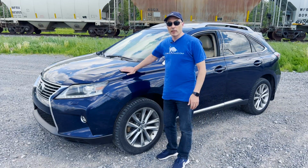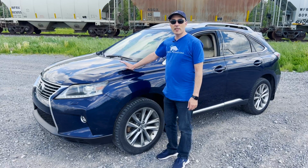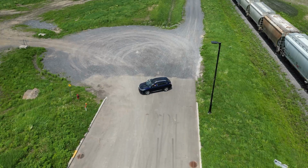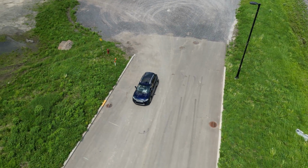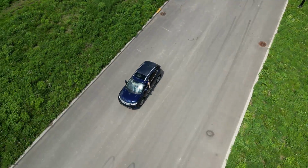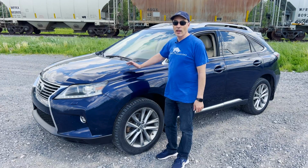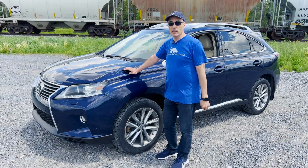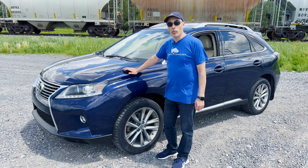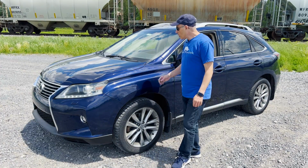This is a plain ICE, so internal combustion engine, and this is a V6. It has a lot of power, 270 horsepower. It's a real pleasure to drive. It's a lot of fun, and if you're living in northern climates, this is a great SUV to have. It is four-wheel drive, and it's really smooth, great traction, and it's actually much better than the RAV4 Prime in the snow. So let's take a quick look around.